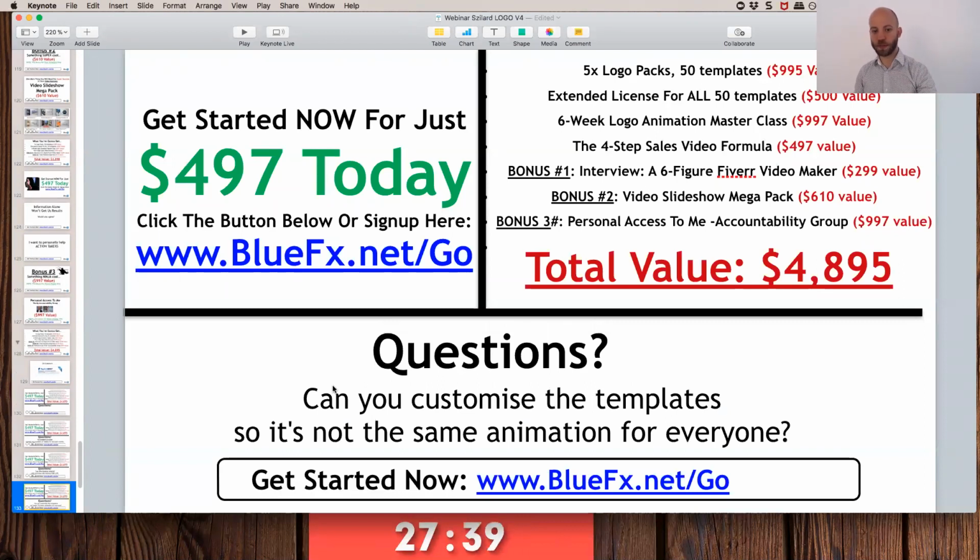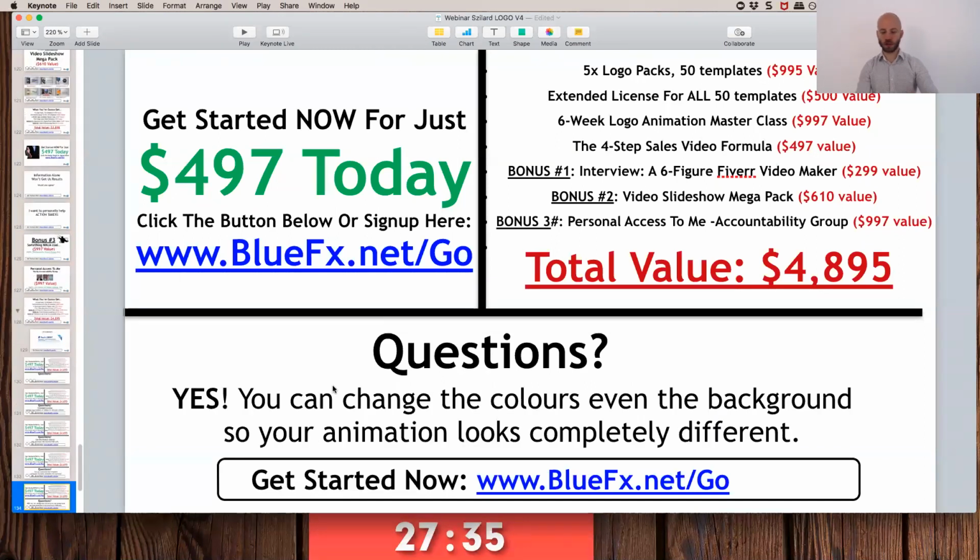Can you customize the template so it's not the same animation for everyone? Yes, you can. You can change the colors in the background so your animation looks completely different. Now, if you're a more advanced animator, you can change other things in the templates if you wish. The templates are built for easy editing, and I think if you change the colors and a couple of small things, it already looks so different that customers won't tell. So it's going to look different.